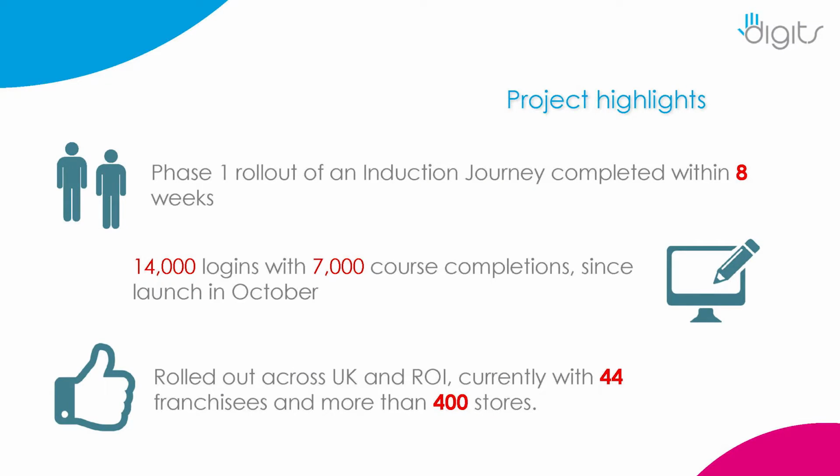So now we've been running the system for a period of time. We've had phase 1 rollout of the induction journey completed within 8 weeks. So again, from an LMS implementation point of view, 8 weeks is pretty quick.